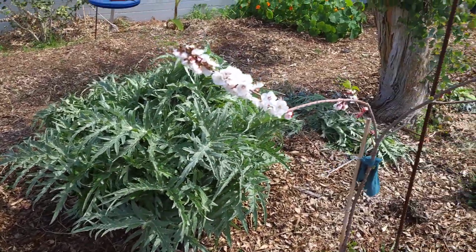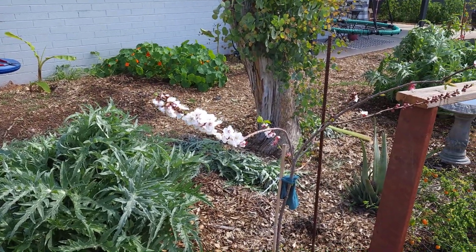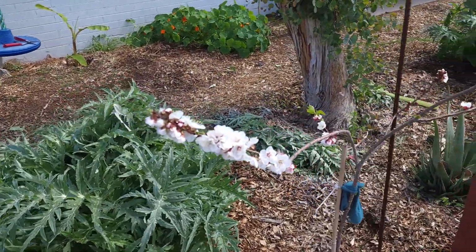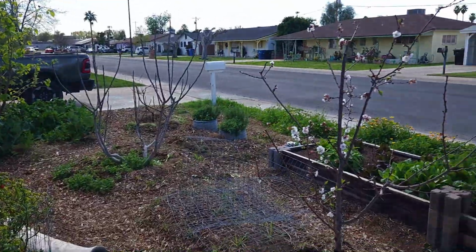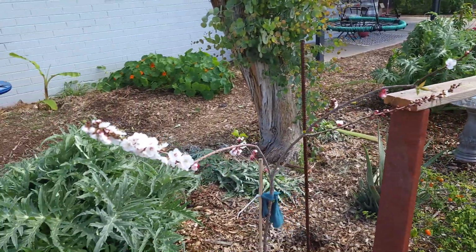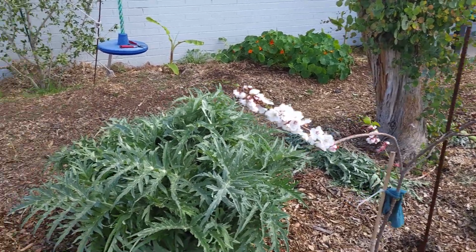This is the Gold Kist apricot, I believe. Dave Wilson rootstock. The Cotton Candy is Dave Wilson as well. If I could have gotten all RSI trees, I think I probably would have. They just produce a lot faster and they grow a lot faster.